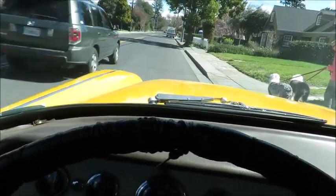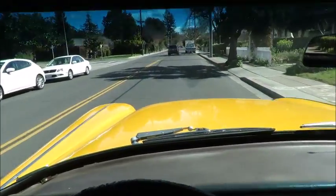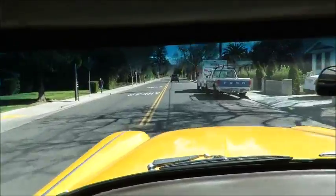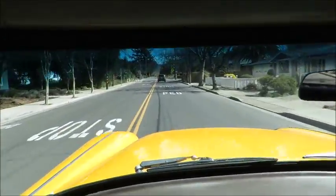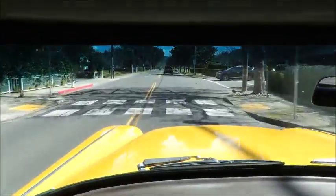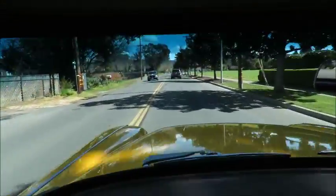We're just gonna take a little spin here. It's a nice Sonoma day. Drives great. Plenty of power. Power steering. Brakes well. Just feels like a taxi cab, like a big hanging taxi cab.